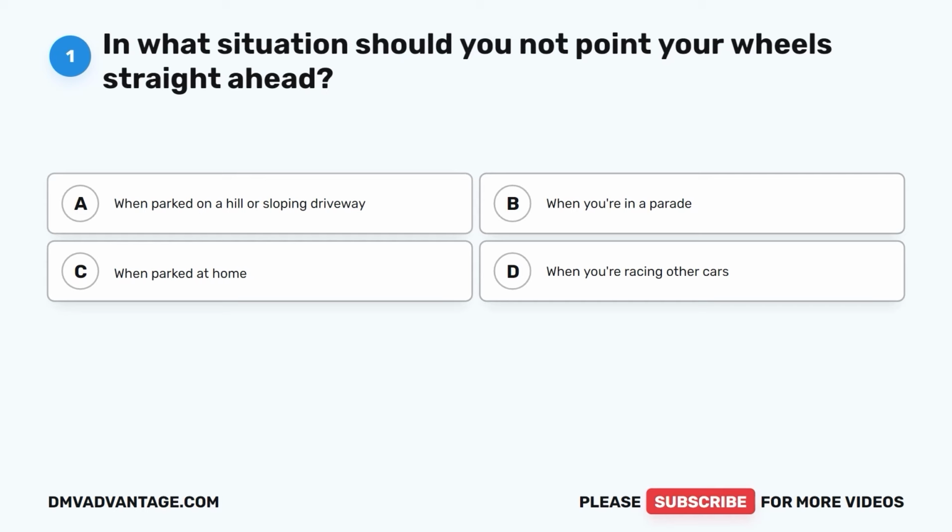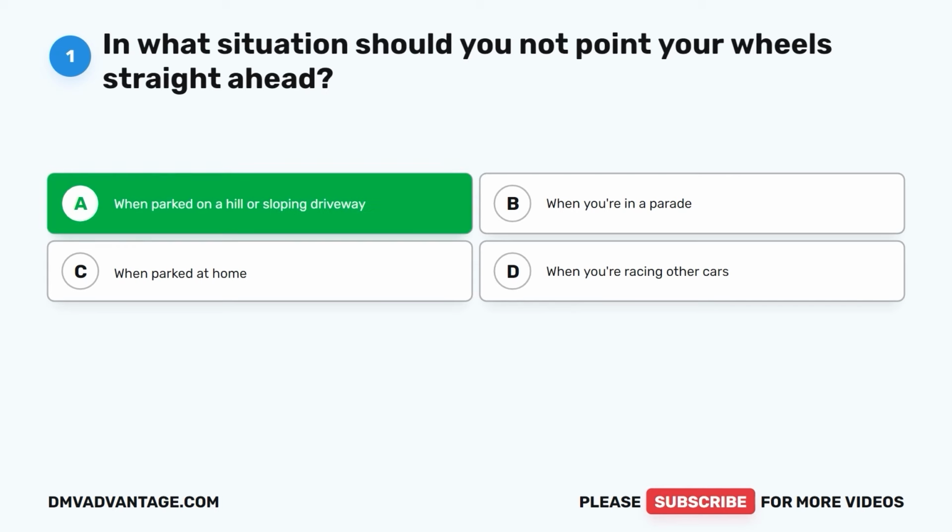Question 1. In what situation should you not point your wheels straight ahead? A. When parked on a hill or sloping driveway. B. When you're in a parade. C. When parked at home. D. When you're racing other cars. The correct answer is A. When parked on a hill or sloping driveway.